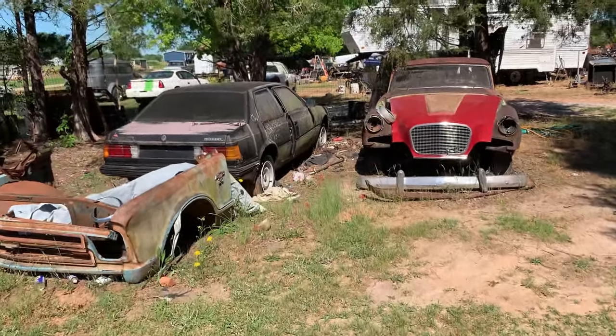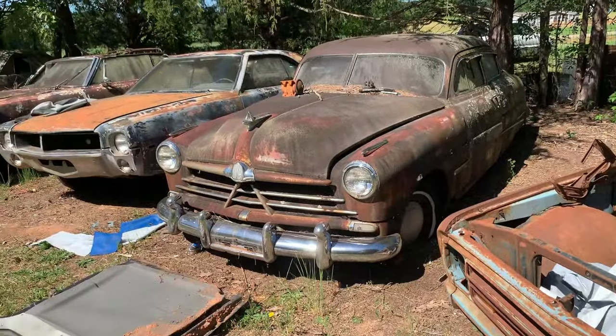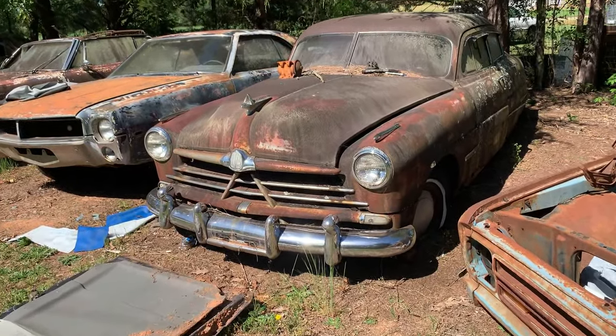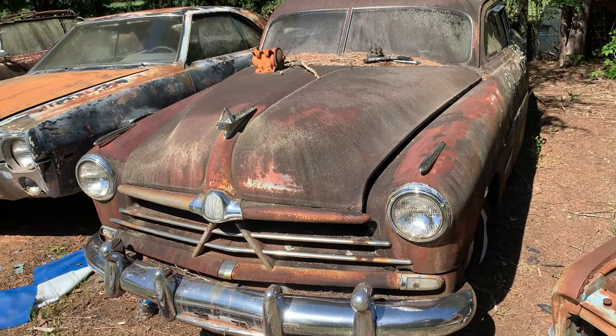All right, we're still at that junkyard in South Carolina. Here's an old Hudson right here. Commodore. Straight 8 in it. I think he told me it's a 49.